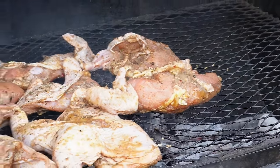Even when they look like they're finished, they still get more water, more seasoned juice in that. So when that comes off of the grill and you eat that, you taste the moisture, so moist in your mouth, not dried out, nothing. So crazy, man, and that smells so good.